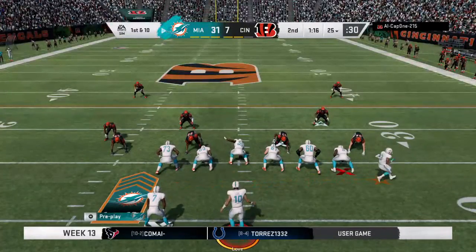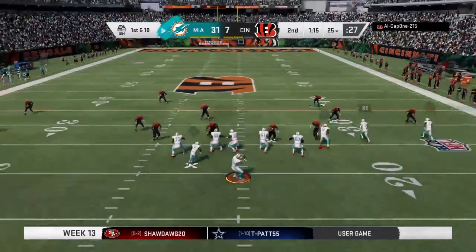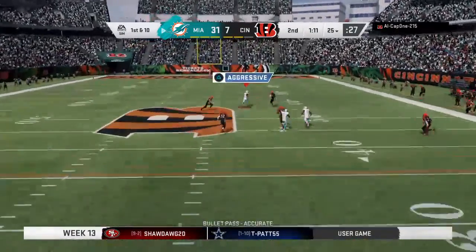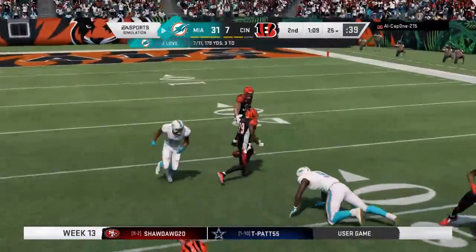Not only time, but they have 3 timeouts at their disposal as well, so that changes everything that you're doing here. Without those timeouts, you can only work the sidelines, hoping to get out of bounds. Here, the middle of the field is still available because you can call timeout and regroup.